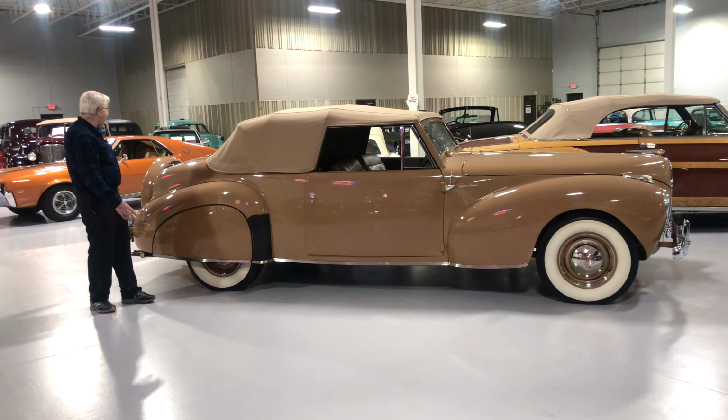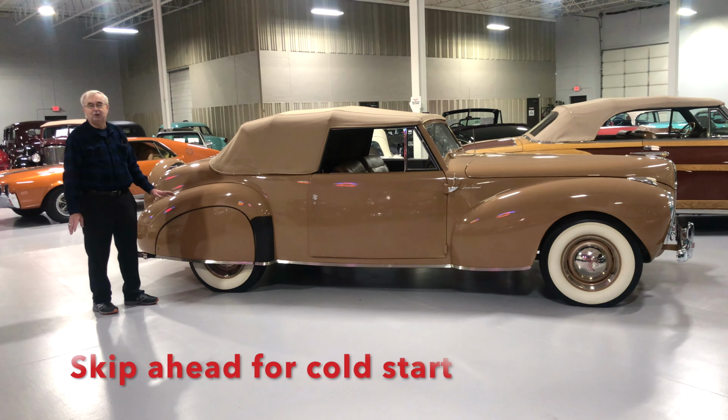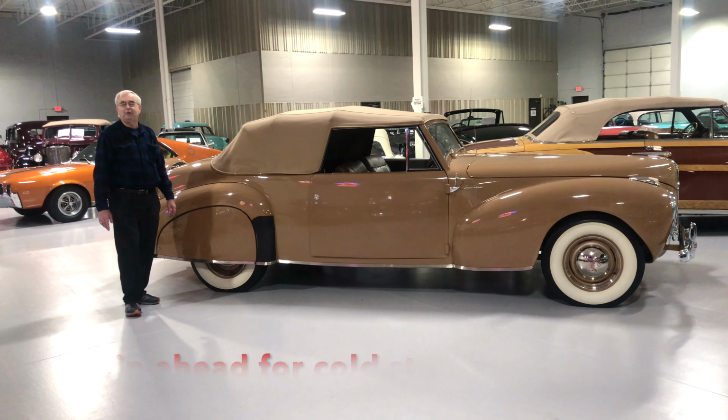Nice exhaust all the way, as you heard it run when we showed the beginning. Just has a nice purr to it. Very smooth running. V12s were known for that.